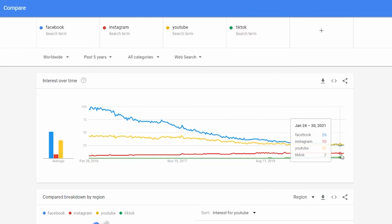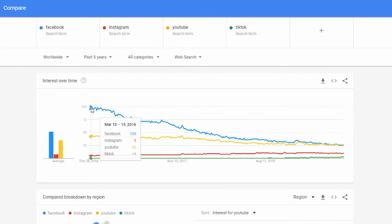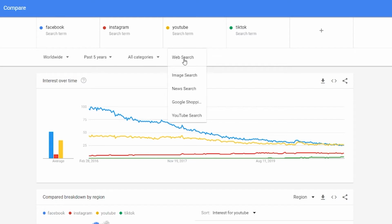And by the end, we're getting about 2% overall. So about 2% of what the total was for what people were looking for Facebook in March 2016. But what I want to show you here is when you come up here, you have the option to change one of your filters from web search to just looking for images or news or shopping. Or here's what we're talking about today, YouTube search.